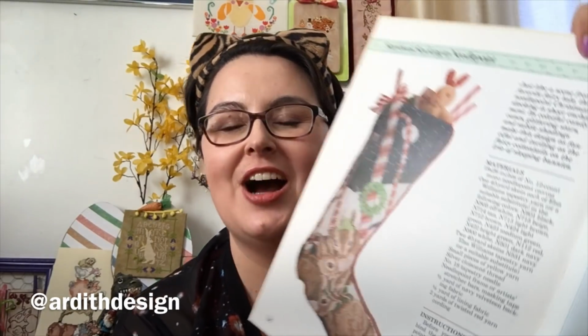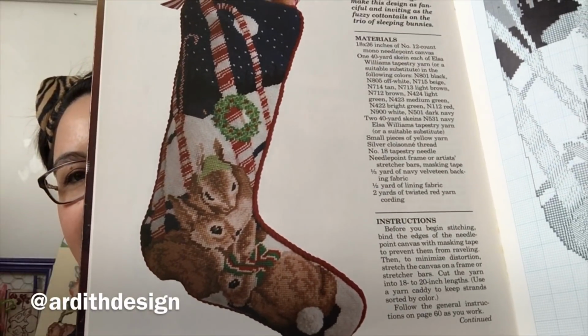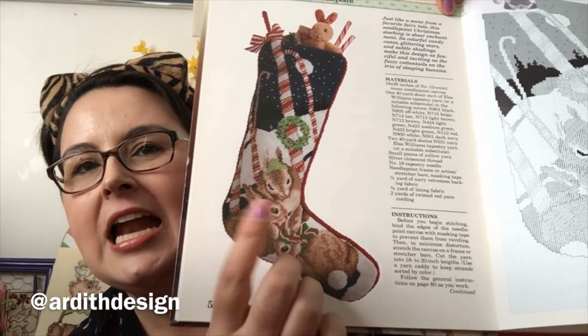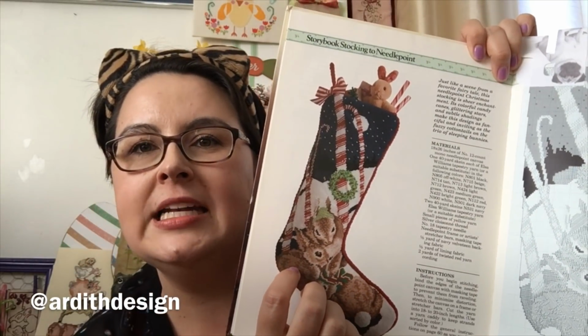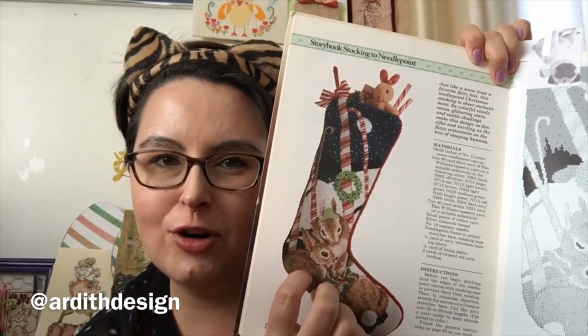All right, what did I find? Yes, here it is. Look at this stocking. Look at that little doll baby. Oh my goodness, those little bunnies and their little hats. Now this is charted for needlepoint. However, you can read the chart for cross stitch too.